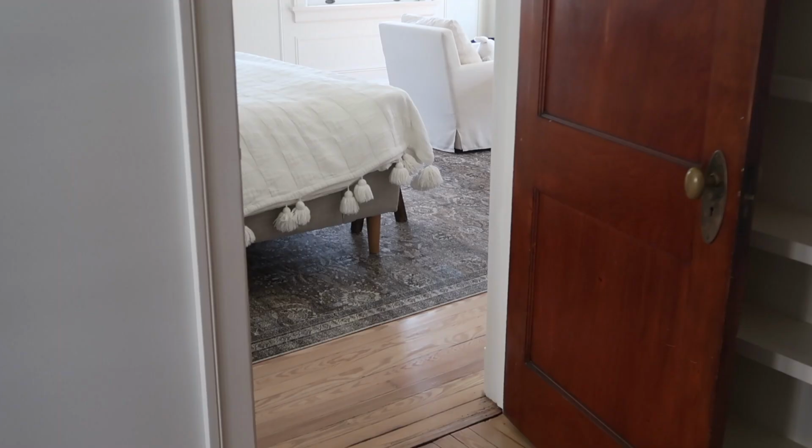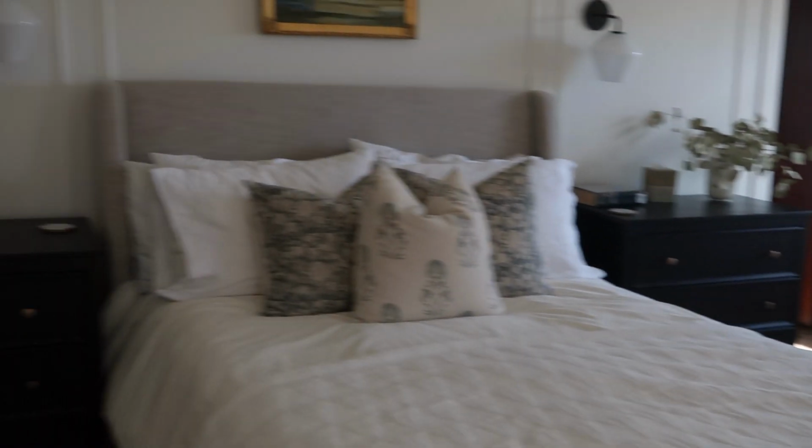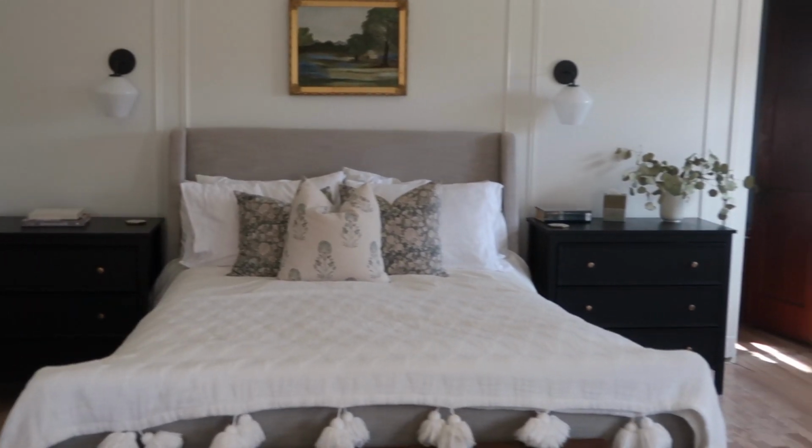This area doesn't get a ton of natural light, so I really want it to be more of a bright white. And so this leads into our bedroom, which has actually seen the most change since we moved in. There used to be a really crazy closet over here on this wall, and we took it out, had sconces installed.